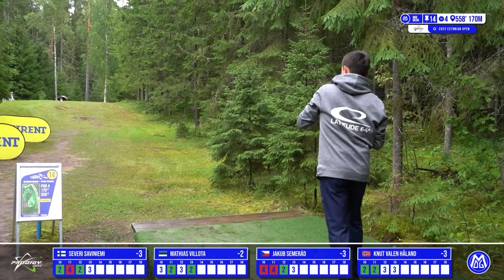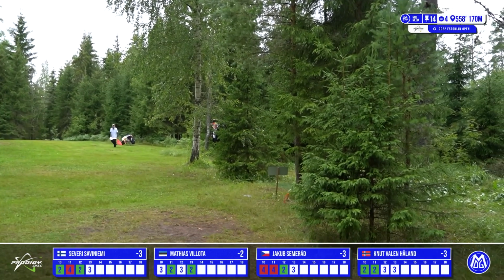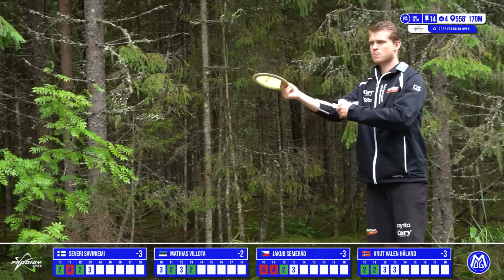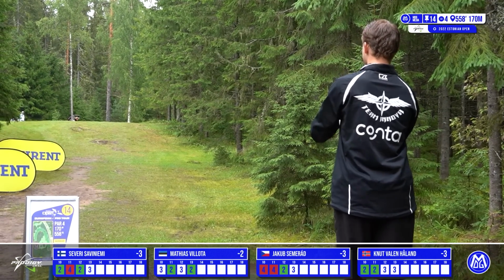We'll see Jakub opt for the forehand hyzer here. I like the width. That should swing right, but a little too straight. Ew. That will leave him a tricky lie. Unfortunate spot. Looked great out of the hand. I would totally agree, but yeah, nasty little tree there.